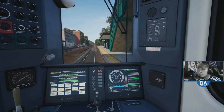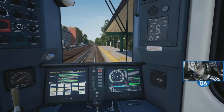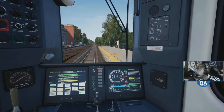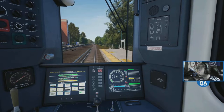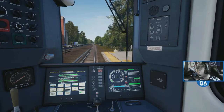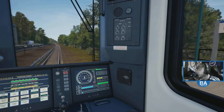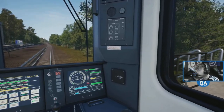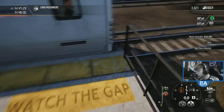I'll probably go to the end of the platform here. Then all the coaches will be near enough where the entrances are. But it's more just guesswork really about when you're in the platform. Just stop where you want to stop. Obviously if you don't have the HUD on. Although we got max points for that, so I'm guessing that is the end there.